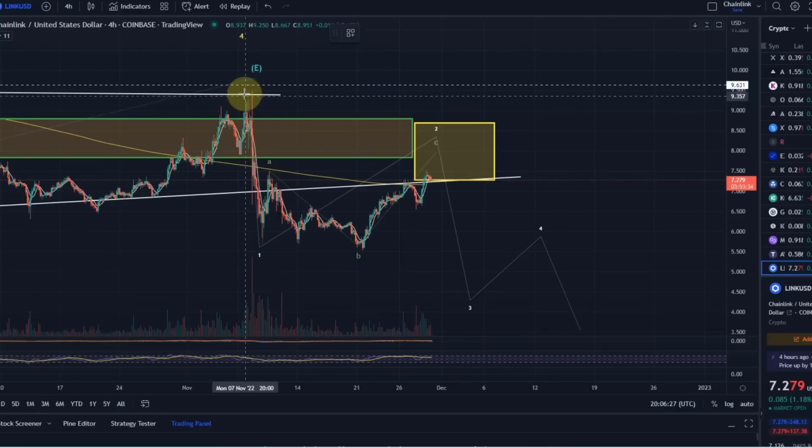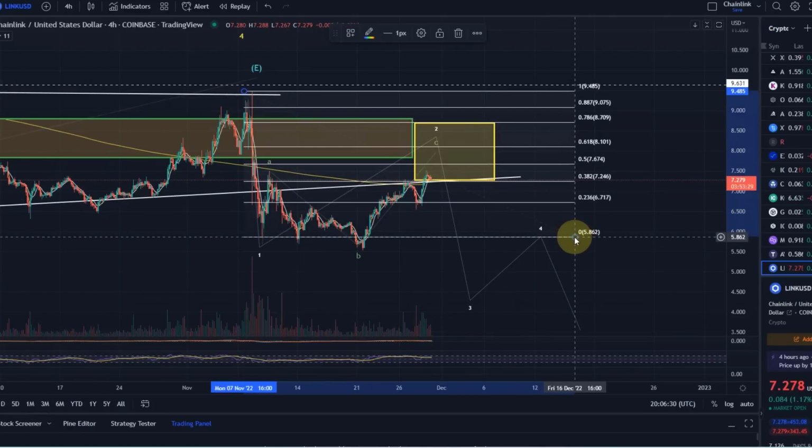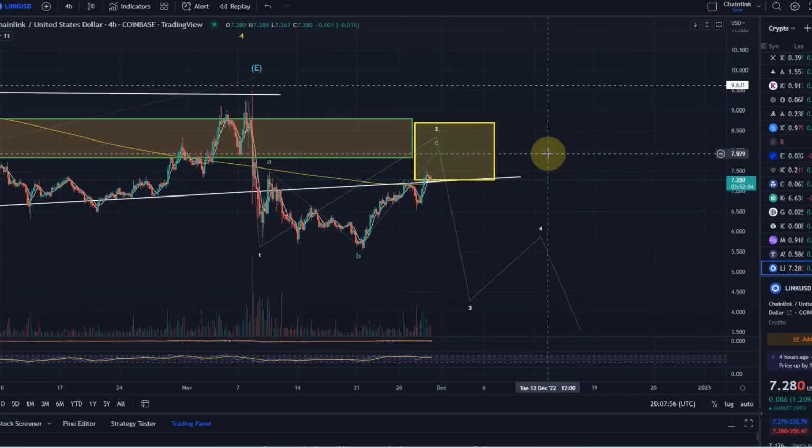Another way of calculating the target is by looking at the Fibonacci retracements of the wave 1. The next resistance levels are $7.67 and $8.10, which is the 61.8% fib level, very similar to the 1.618 extension I just showed you. The 61.8 fib level is one of the most relevant ones, and then we've got the 78.6% fib level, which it shouldn't really go above. That's $8.71. So this is where we are. It can still go higher. Anywhere in this area, it can already turn around. The highest likelihood, I would say, is in this region around $8, because we've got the 1.618 extension target plus the 61.8% fib retracement target.